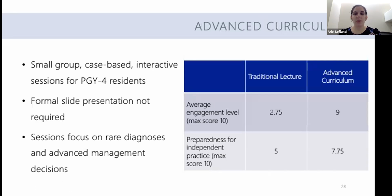One other change we made was instituting an advanced curriculum for PGY4 residents. This was a unique didactic program that we're not aware exists at any other residency program. It consisted of small group, case-based interactive sessions for PGY4 residents led by a faculty member. Sessions focused on rare diagnoses and advanced management decisions with the goal of preparing chief residents for independent practice. Some of the topics covered so far have included advanced management of MS, NMO, and other rare neuroimmunologic disorders, pregnancy and stroke, and the workup and management of rare movement and neuromuscular disorders.